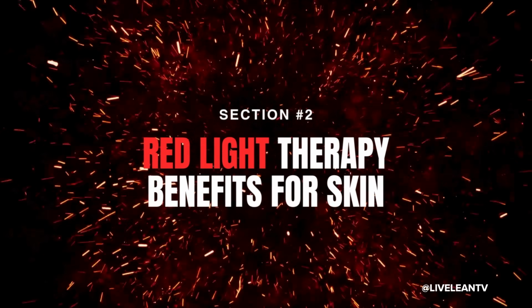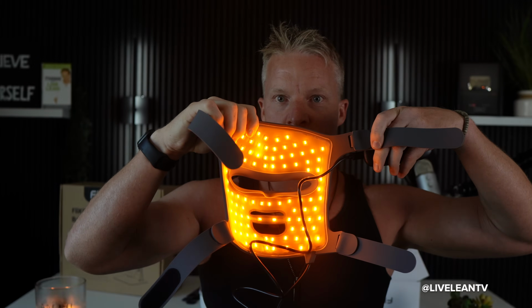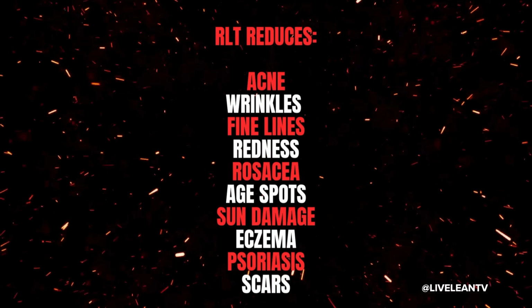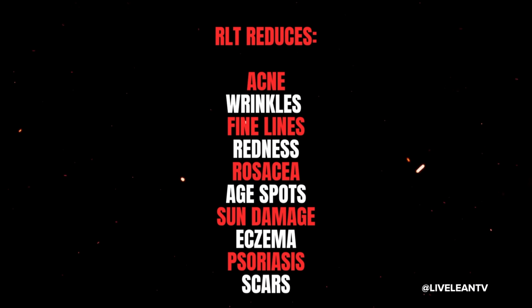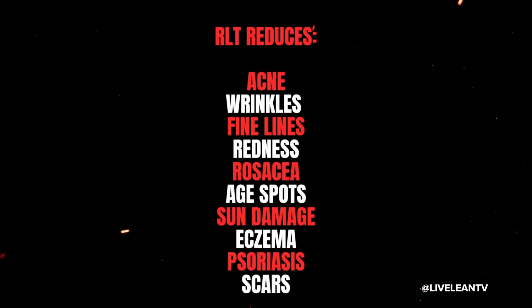Red light therapy benefits for skin. Want clearer, firmer, younger-looking skin without injections or harsh chemicals? Red light therapy helps stimulate collagen production, which makes your skin look firmer, clearer, and more youthful. The ongoing scientific research shows it may also help reduce acne, wrinkles and fine lines, redness and rosacea, age spots and sun damage, eczema, psoriasis, and scars.